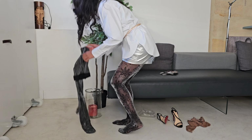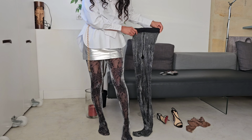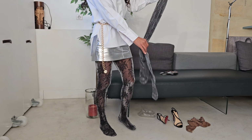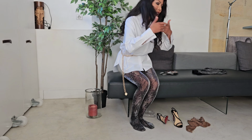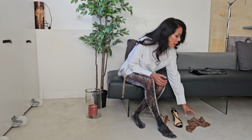Let me just put this. This is what I purchased last year. Of course, the flower pattern is a little bit more gorgeous, but it depends on the outfit of that day.